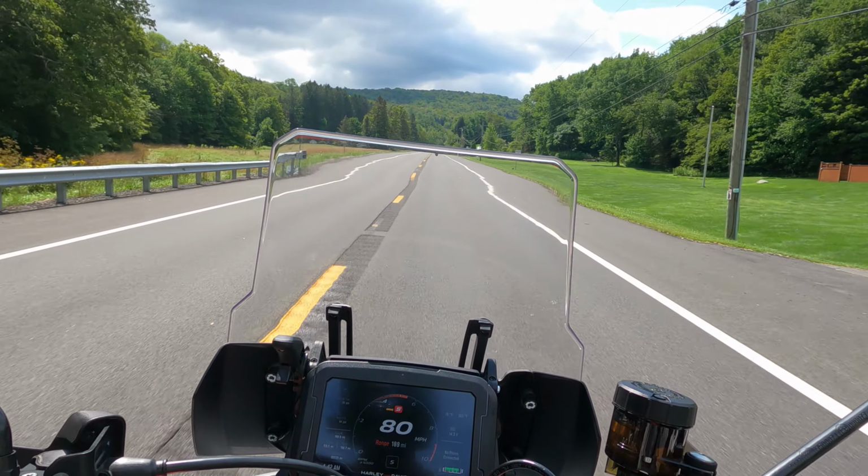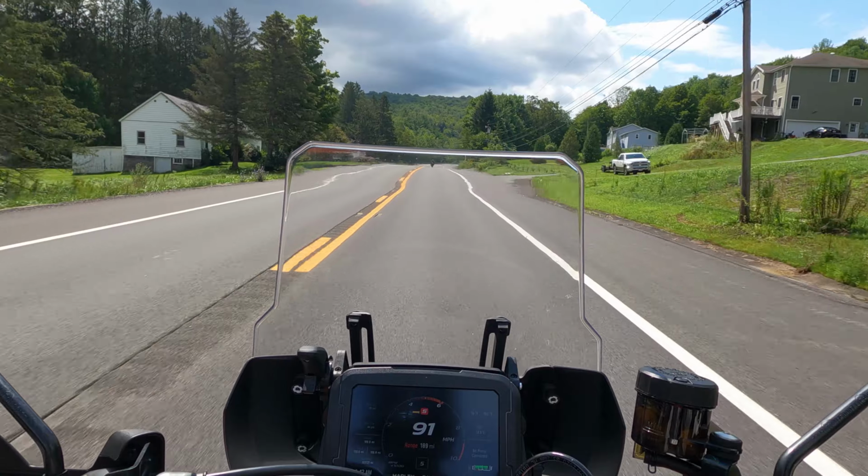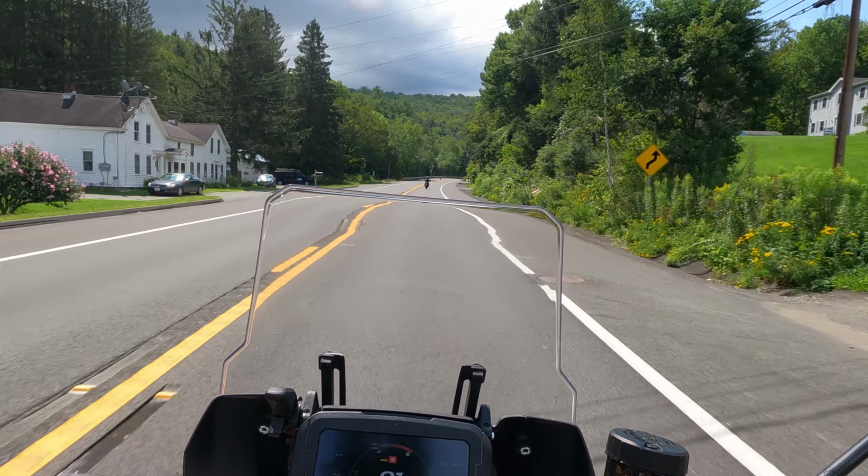All of this without compromising how it handles at slow speed or off-road. More on that in another video where I did get a chance to ride the Pan America in the mud, the dirt, and a cornfield.